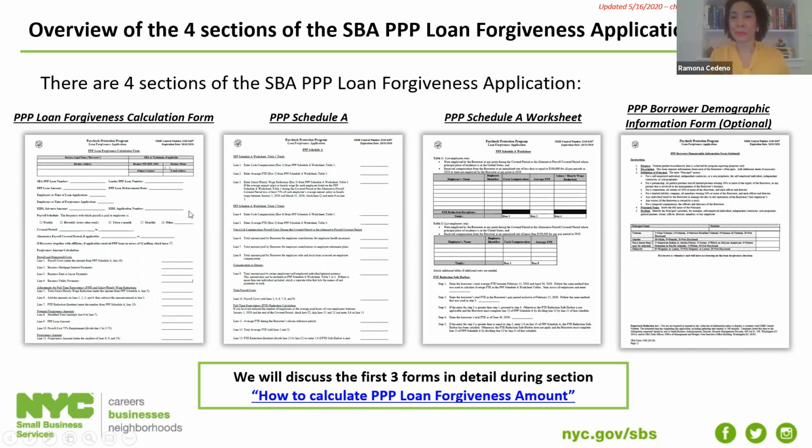Interestingly, the way this works is that the first picture on the left is really the calculation form that's going to determine how much you get forgiven. But in this case we start backwards, we start calculating from the PPP Schedule A worksheet. So a lot of the information that we're going to need to summarize on the first picture on the left is going to start here with this worksheet page. I am going to refer to it as a worksheet or calculation sheet as we go on. So a lot of that happens in this worksheet.